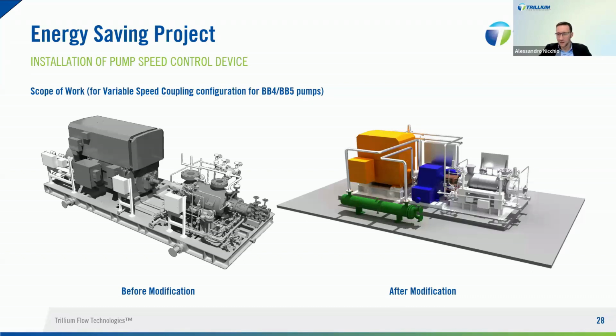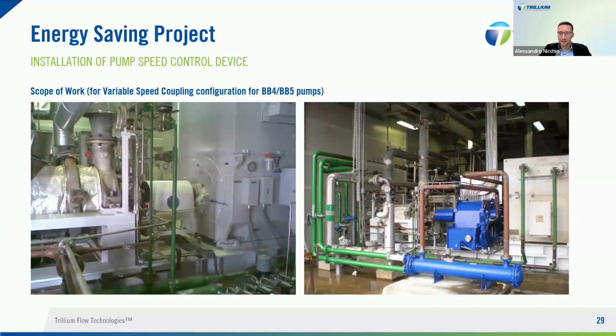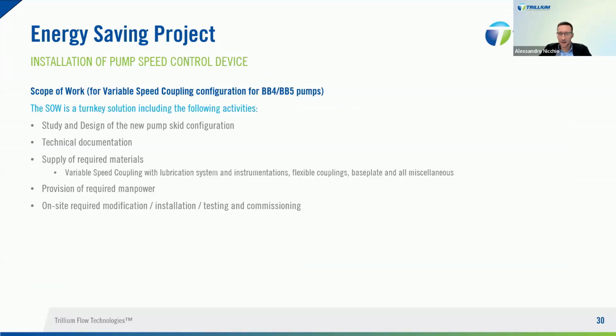The next slide shows the real pictures of the installation at site, where again it's clearly visible the variable speed coupling in between the motor and the pump, as well as the modification in the piping system for the cooling down of the oil. So the typical scope of work of such a project, of course, includes the study and the design of the new skid, all the relevant technical documentation, update and engineering studies.